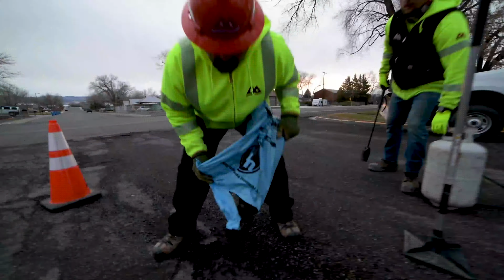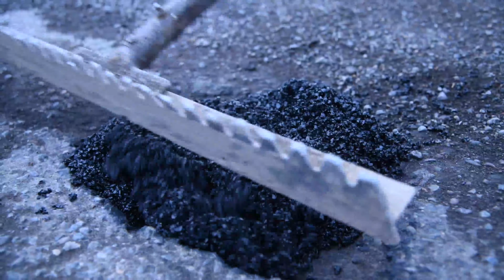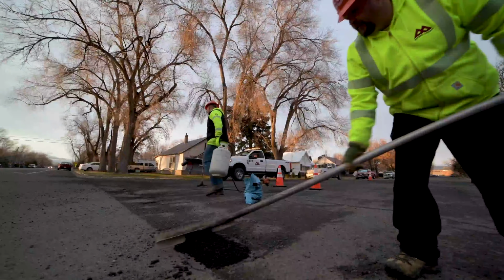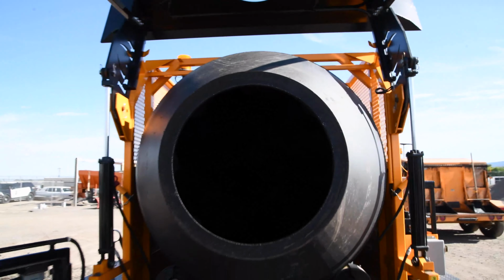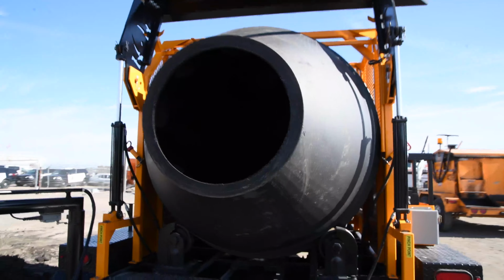This is largely due to Colorado's extreme freeze and thaw cycles that can displace these patches after water seeps underneath. During these cycles, water will infiltrate beneath the patch, freeze, and then expand. When the ice thaws, it leaves a gap and it leads to the patch becoming displaced. Our mission is to improve these temporary patches and make longer lasting repairs.